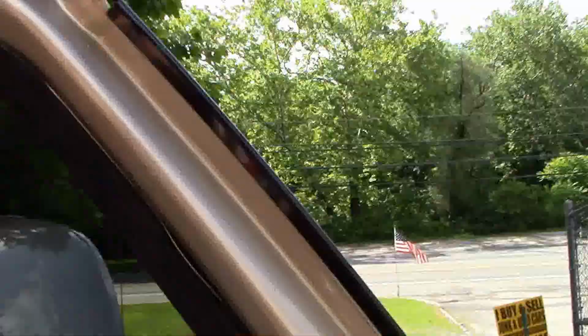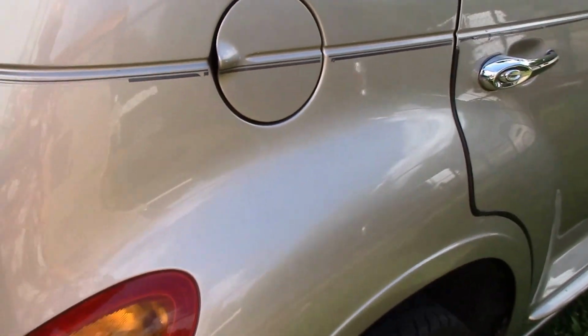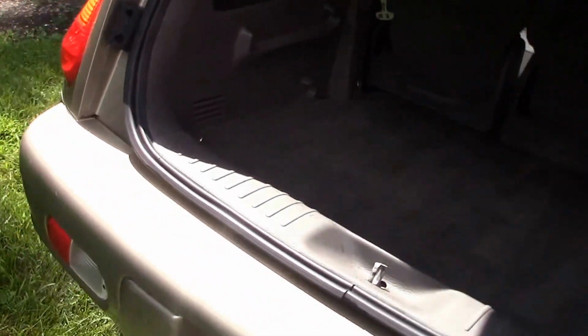Let's do your headliner. Door jamb. And of course the door frame down to the all-important part. And there you have it. Again, another nice, very clean door. Not a very large one, but a nice right rear quarter panel. No nicks, no dings, no scratches coming around to the back.